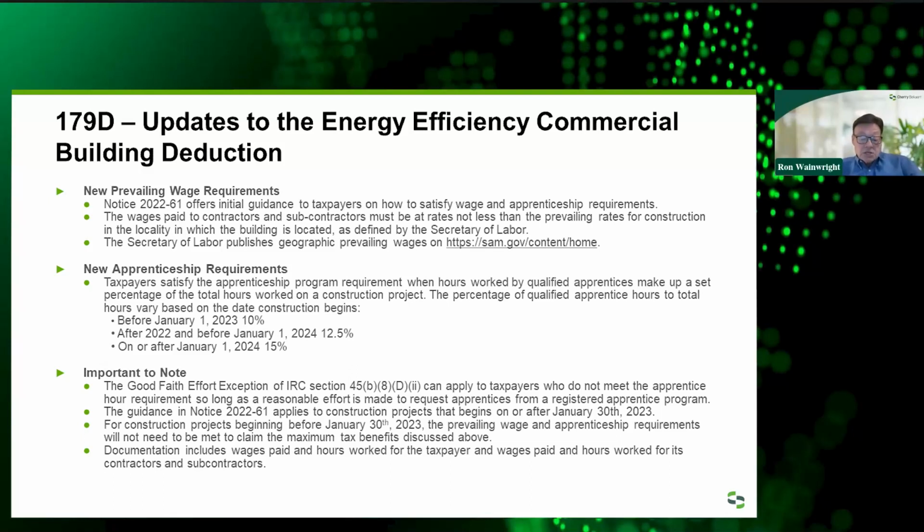Now, documentation does include wages paid and hours worked for the taxpayer, and wages paid and hours worked for its contractors and subcontractors. So what are the next steps, just to move on to the other updates? The title of the notice that was published, again, November 30th, is interesting.